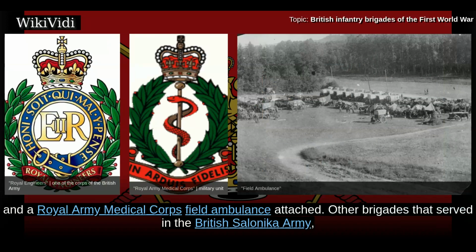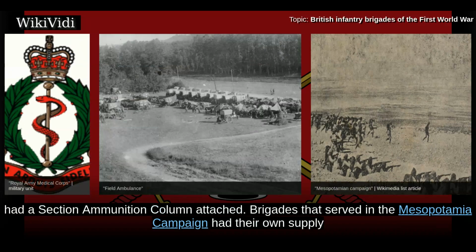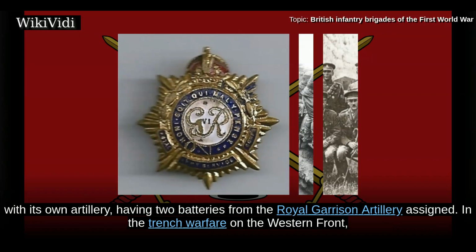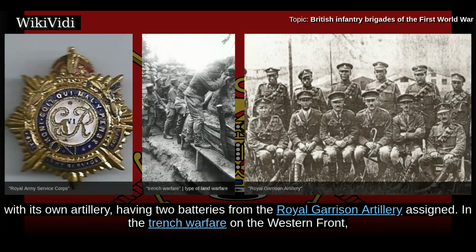Other brigades that served in the British Salonika Army had a section ammunition column attached. Brigades that served in the Mesopotamia campaign had their own supply and transport columns of the Army Service Corps. One brigade, the 226th Mixed, was unique in the respect that it was the only infantry brigade with its own artillery, having 2 batteries from the Royal Garrison Artillery assigned.